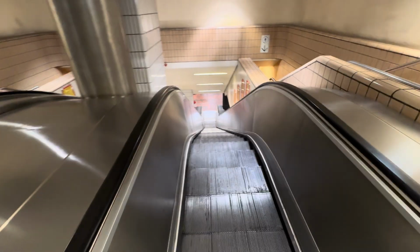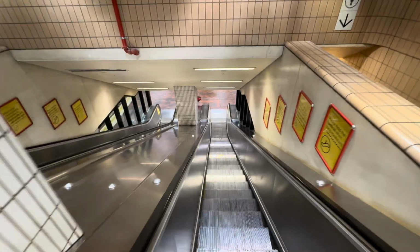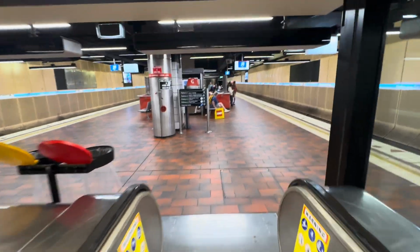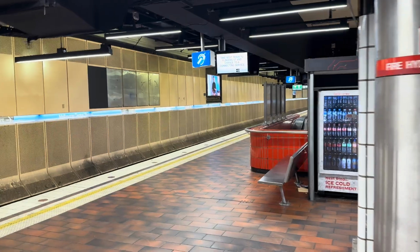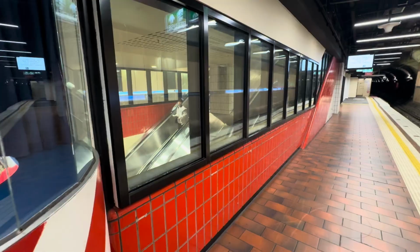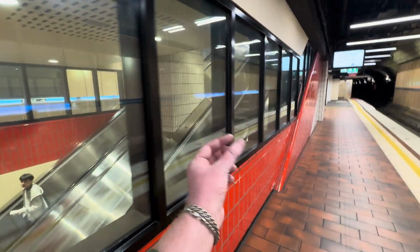Yeah, they're a lot skinnier, so these will take us to the higher platforms 1 and 2. I really like it. That's those escalators we were just on. We go bypass this completely.